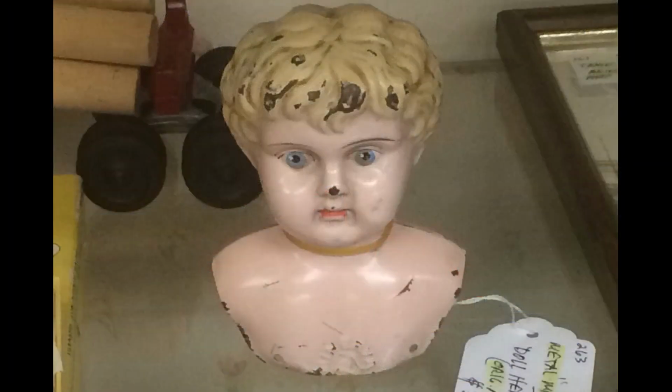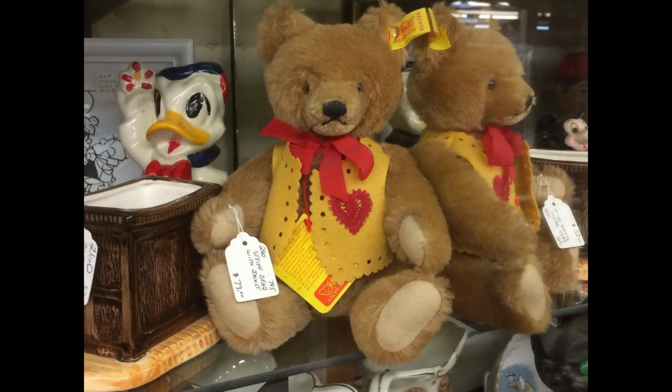This is an antique metal doll head by Bouchard and Beck, marked Minerva, which was their trade name. Like most metal heads you'll find, the paint is chipped quite a bit. The price was $35. Here's a really nice stiff Valentine mohair bear with a felt vest. He was made in 1985. The price on him is $79.